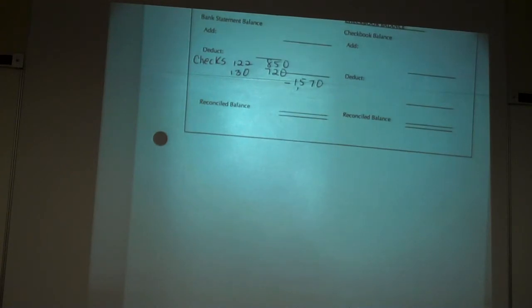Now, in our problem, they told us which ones were outstanding. How would we determine if we had the bank statement and our checkbook, which ones hadn't been processed? Which ones didn't show up? And it might be a matter of checking them off in your checkbook and matching them to the ones that are on the bank statement. They're giving it to us which ones are outstanding, but in the real world, you'll have to determine which ones didn't get processed.